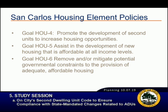So San Carlos has several housing element policies that support the creation of second units or ADUs. The first is to promote the development of second units to increase housing opportunities. The next is to assist in the development of new housing that's affordable at all income levels. And then another is to remove and/or mitigate potential governmental constraints to the provision of adequate affordable housing.